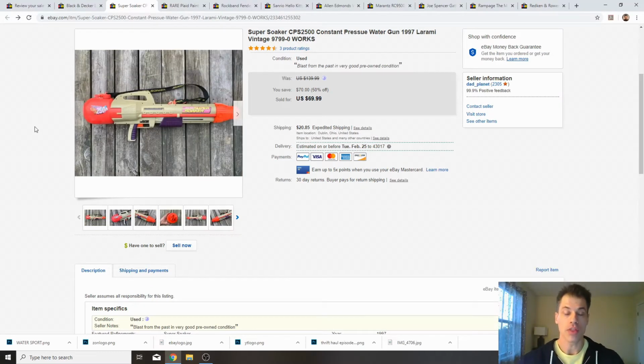Next item, vintage super soakers. The brand in particular for this one is Laramie, L-A-R-A-M-I, you can see it in the title right there. These sell for an incredible amount of money. I remember them from when I was little. You have to make sure, obviously, that the gun works, so testing it will be important. This particular model number, CPS 2500, is a huge seller.